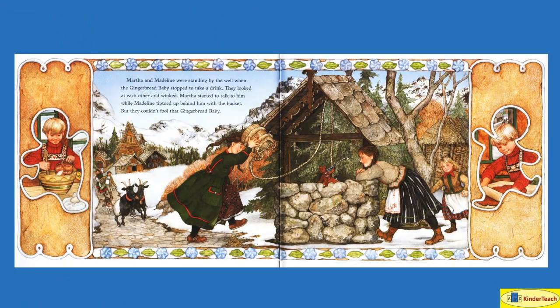Martha and Madeline were standing by the well when the gingerbread baby stopped to take a drink. They looked at each other and winked. Martha started to talk to him. There's Martha talking to him, while Madeline, right there, tiptoed up behind him with the bucket. They're going to try to catch him in the bucket.